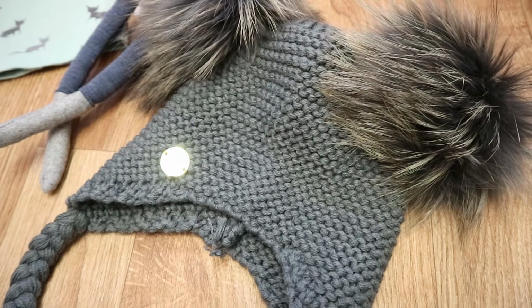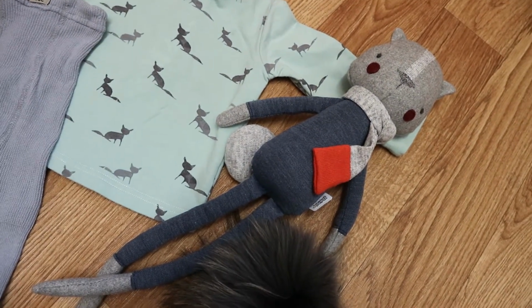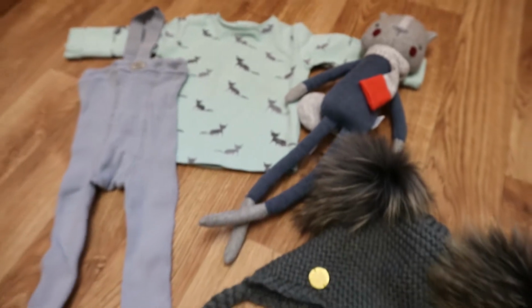like that, so gorgeous. And then finally he's taking along with him this squirrel teddy from Mamas and Papas, which he just finds super easy to carry about because it's got such skinny arms and legs. And that is Vinny's outfit of the day.